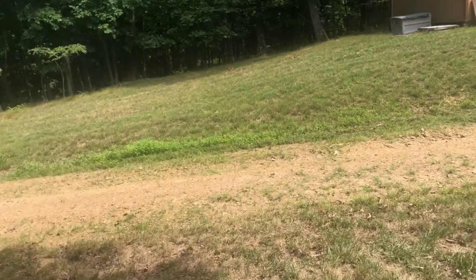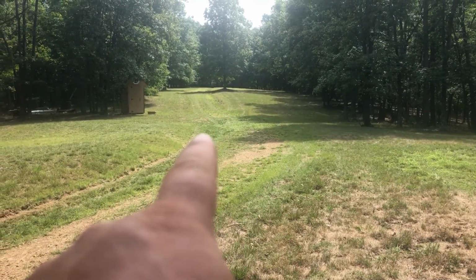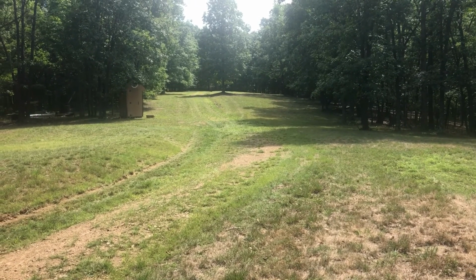But what I want to point out here is the roadbed going up through here. If you look at the plat, you'll see where a gentleman has, Mr.